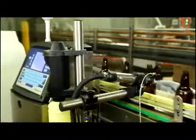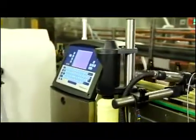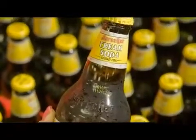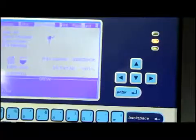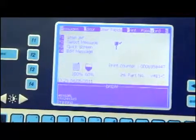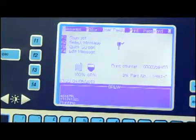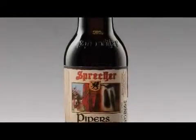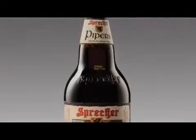Sprecher elected to trial the latest addition to Videojet's 1000 line of continuous inkjet coaters, the specialized 1710 coater for high-contrast inks. Ideal for dusty or wet environments common among brewers and other beverage producers, the Videojet 1710 high-contrast coater was designed to deliver the popular features of the 1000 line, optimized for the unique operating properties of high-contrast pigmented inks.